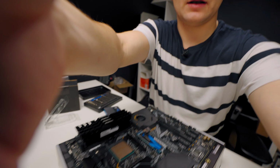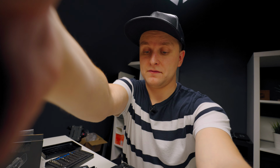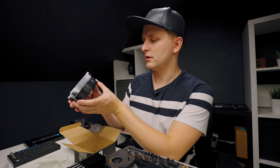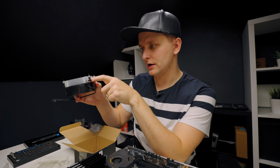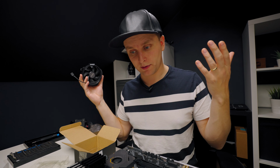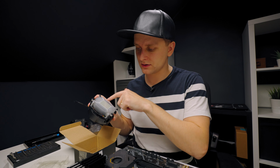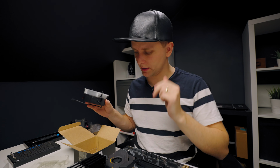Now the last thing I want to check is the cooler that came in the box with our CPU. The interesting thing is our cooler is a very, very basic, I think it's a Spire or Wraith cooler. Very thin to cool this processor. But this is not a very powerful processor. This is a 60 watt TDP processor. So what I'm going to do is rub off this paste over here, and then we're going to put thermal paste over there, and then we're going to put it over there.